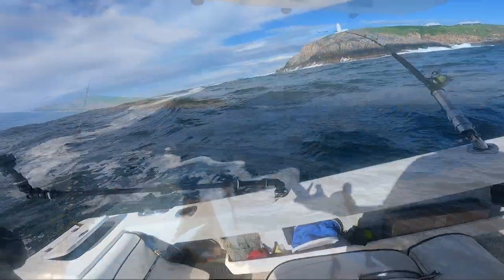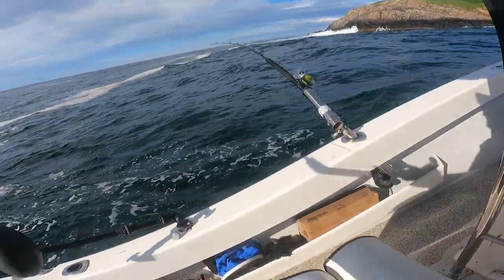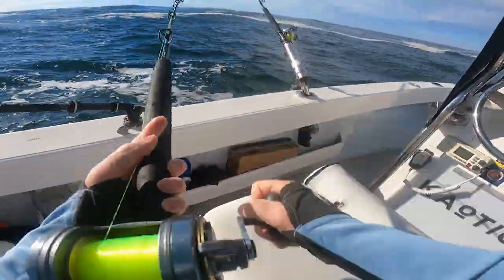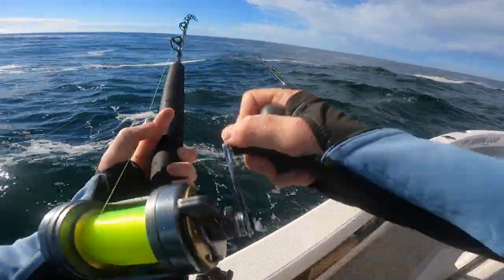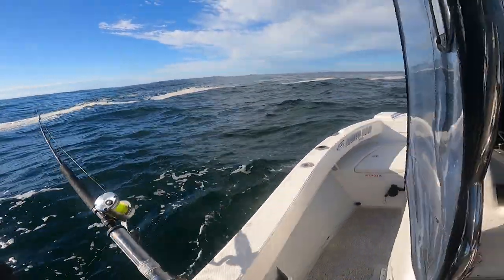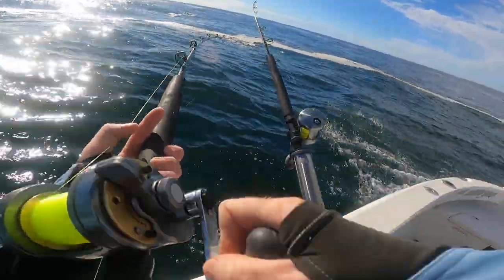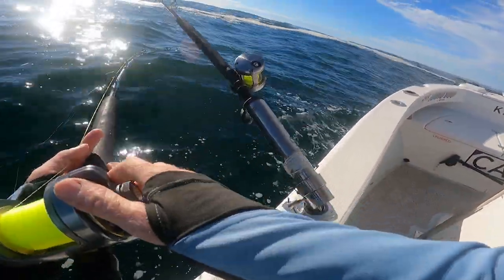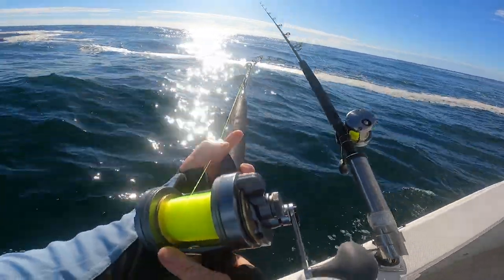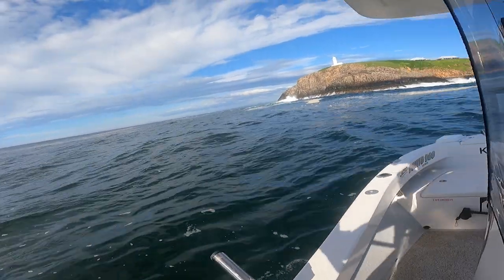Look up. Oh, that's a good fish. Oh, that's a good one. Oh, where's that other line? That's a double hookup. This thing is big.